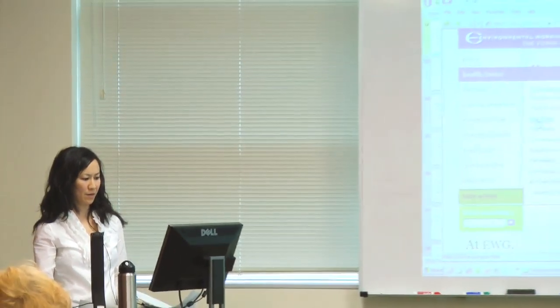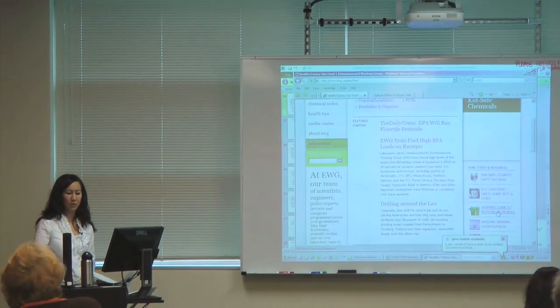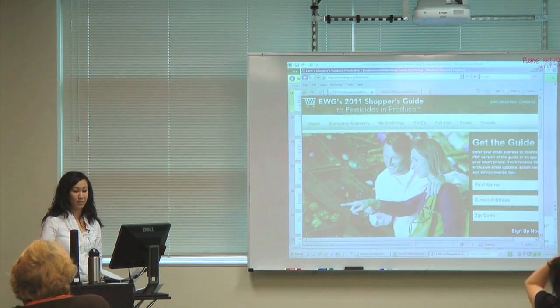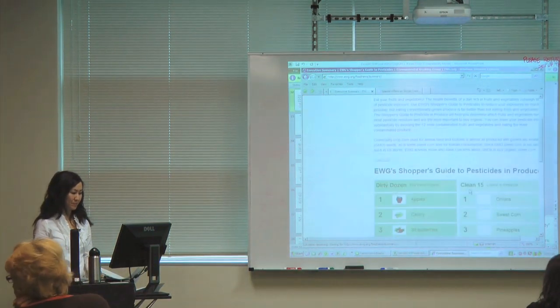I will go to this website real quick. Organic, because I'm sure you're familiar with this list. Go to ewg.org, our food. So again, ewg.org, and I clicked on this, our food, and down here on the right is the shopper's guide to pesticides in produce, and that changes every year. So blueberries were not on the list of the top before, and now they are. So let's look at the whole list.